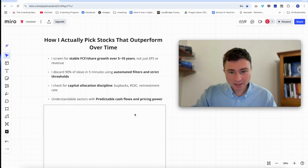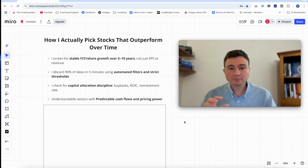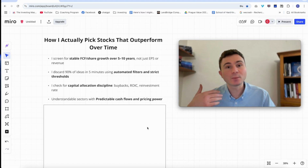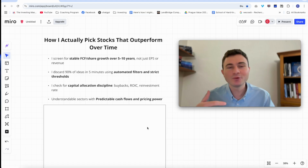Next point. To outperform the market, what I have done is to only focus on sectors and industries that I can understand, that are inside my circle of competence. So understandable sectors with predictable cash flows and pricing power. We have already talked about the predictability of cash flows. You want something that grows every year very well with efficiency, and pricing power. Pricing power is the ability for a company to increase their prices without customers complaining, without churn rate.